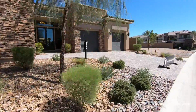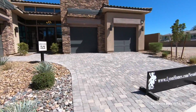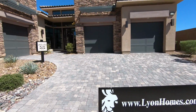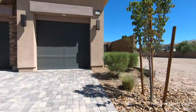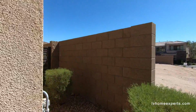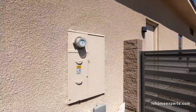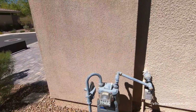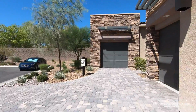Now I do like the front landscaping. It's very mature. This is more of a desert, modern contemporary type of design. Now with this model, you do have the option to upgrade the garage doors. Here's the side panel right here, your power box, your meter box, your smart box actually. Here's your gas meter. The property does come with some beautiful pavers as well.